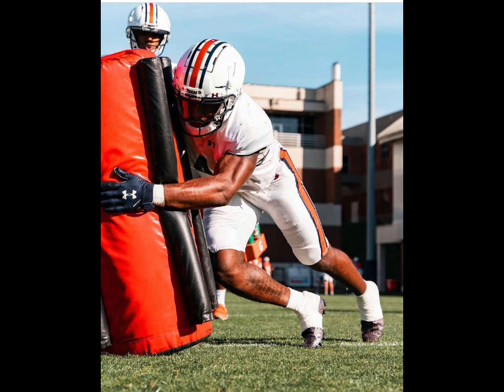I got some highlights that I want to show you guys here, as you don't see a lot of running back action. You see a lot of pass concepts from the Auburn Tigers, as the tight ends were definitely active, and we just want to see a little bit more out of the wide receiver groups. But I hope you enjoy this video.